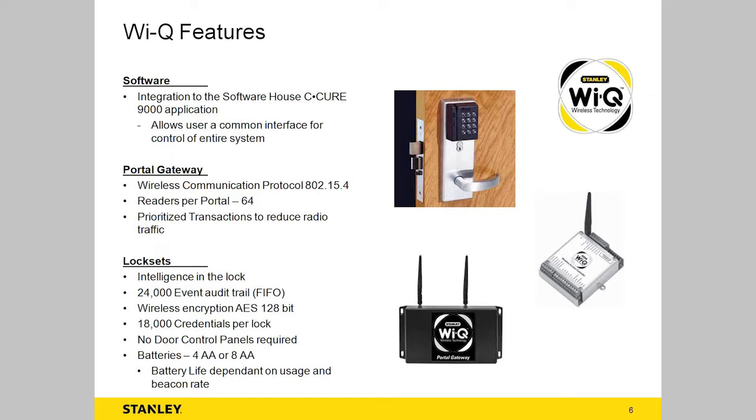The lock sets themselves are intelligent, which means that all decisions are made at the point of control. So Dan Stewart is allowed to get in a door Monday through Friday, 8 a.m. to 5 p.m. That decision is made at the point of access. In a hardwired system, making the decision at the panel is absolutely a fine way of doing it, very similar to the way the iSTARs do it, because you have that hardwired connection and you can get that communication instantly between them. Wireless devices have an inherent time whenever they are not communicating to the portal gateway.